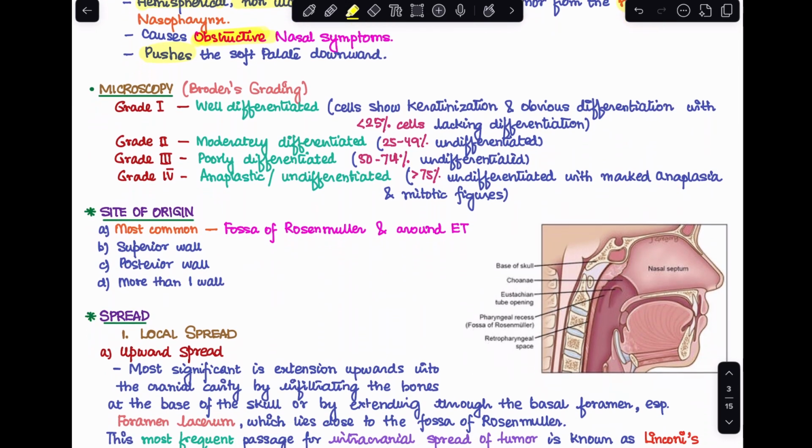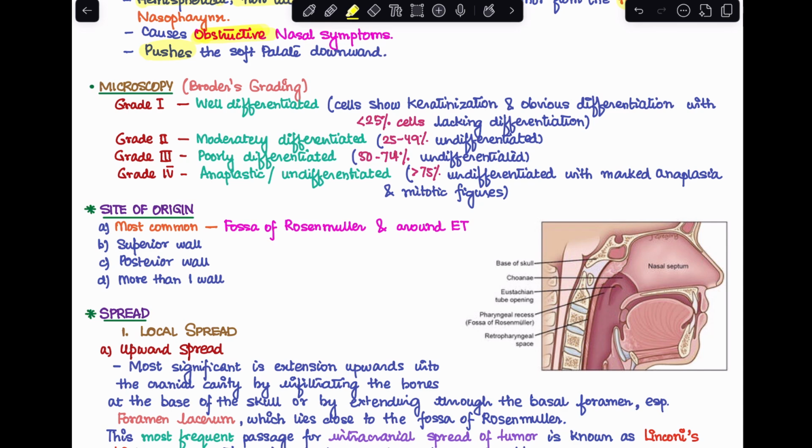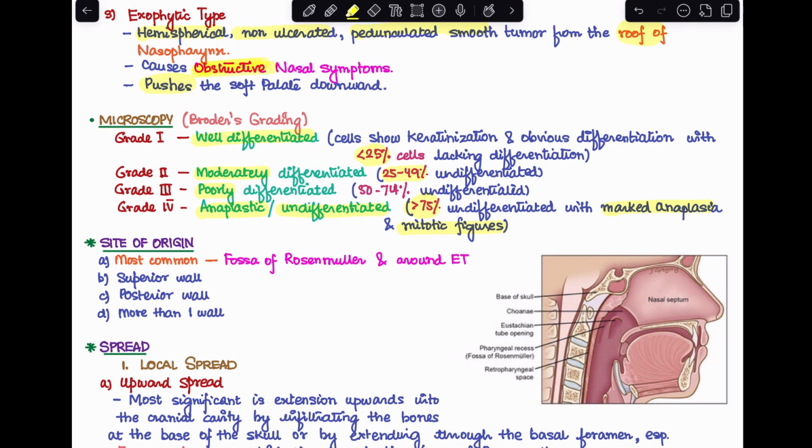Next, looking at the microscopy of this, we have the Broder's grading, which divides it into grade 1 to 4. Grade 1 is well differentiated, where the cells show keratinization and very obvious differentiation. Less than 25% of cells are undifferentiated. Grade 2 is moderately differentiated, where about 25 to 49% of cells are undifferentiated. Grade 3 is poorly differentiated, where 50 to 74% of cells are undifferentiated. Lastly, grade 4 is the anaplastic or undifferentiated type, where more than 75% are undifferentiated cells with marked anaplasia and mitotic figures. So that is the microscopical grading of nasopharyngeal carcinoma, which is known as the Broder's grading.